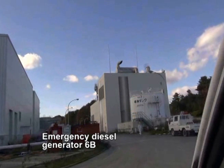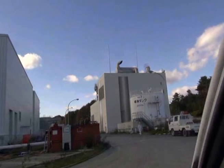The building on the right is where the emergency diesel generator 6B is located. This generator was the only power supply in the power station which survived the tsunami. There was no direct damage to the building, for it was installed at 13 meters above sea level. The tsunami seemed to have reached just below the air supply louver.